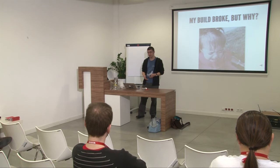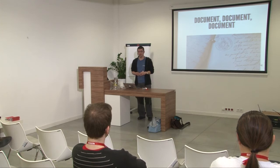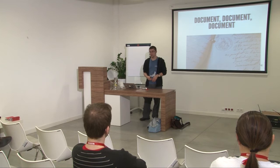So, a nice tenet to use: document. Document everything. Document the crap out of everything. Because without documentation, you can't explain to other people. You can have quick conversations on HipChat or IRC or IM or through email or even on your ticket system, but those will get lost.